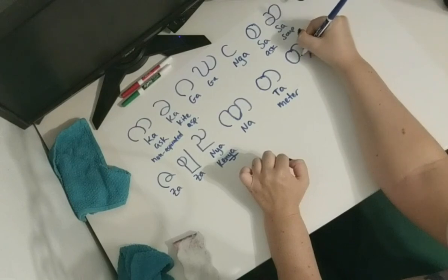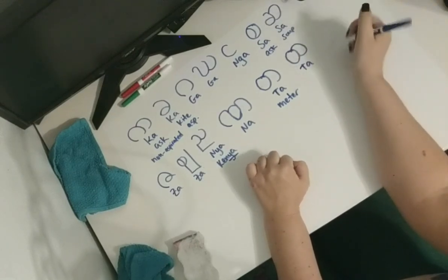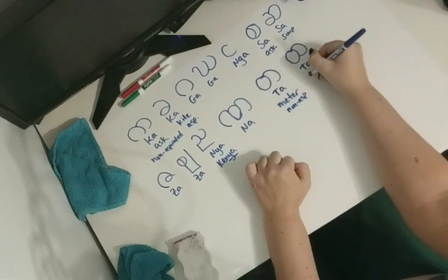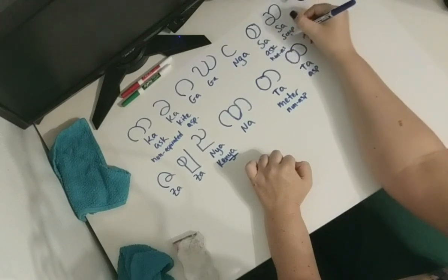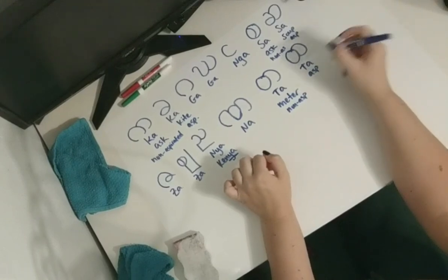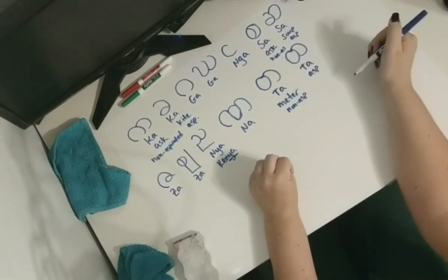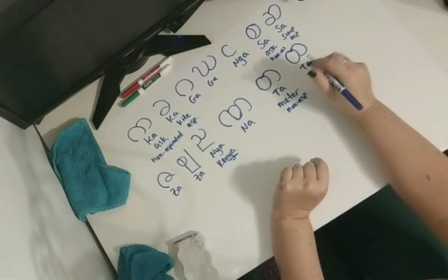Looks like that. So this is non-aspirated and aspirated. I should make a note up here too. Non-aspirated, aspirated. Ta, ta. So ta, ta, ta, ta. Makes sense, right? Does it make sense? I hope it makes sense.